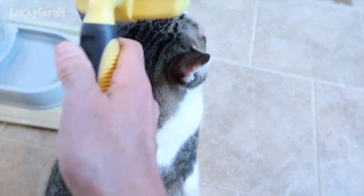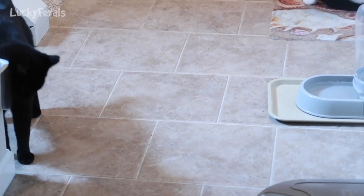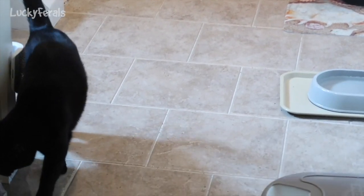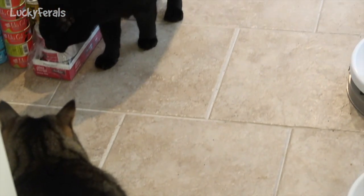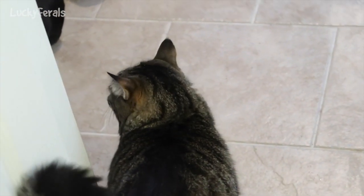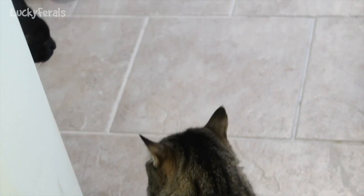So today Stella is really enjoying being brushed. There was just a swatting fight between Boo and Splash. There's Splash. There's Boo. It was right here. There was a swatting fight. I don't know if Boo's in a bad mood today or if Splash did something. I'm trying to prepare their meal. Simba's backing away. The cats just ate their breakfast and I'm just about to clean up.